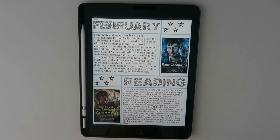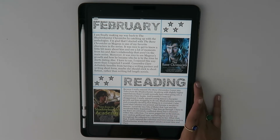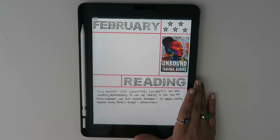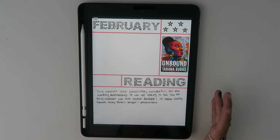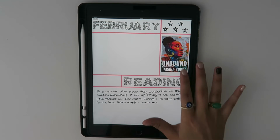Then for some reason I decided that I'd stopped making progress on reading the Shadowhunter Chronicles, so I decided to read those 2 anthologies that I hadn't read yet, and so that's how that happened. And this is where you can see that I start getting busy again, and my journal's half done. And so I have my thoughts here on what I wanted to say in my review for Unbound.